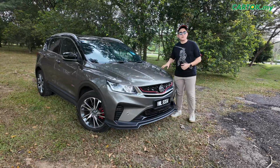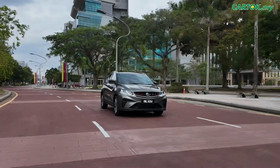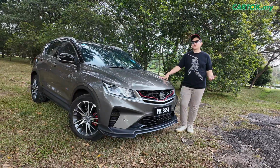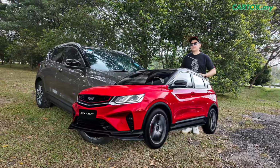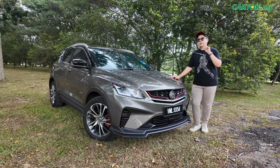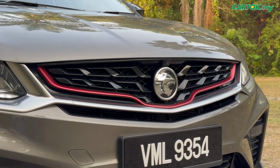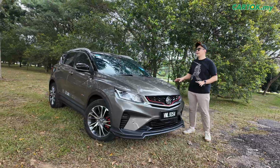There's plenty of X50 on the road, and it's not hard to see why. Just look at the design. It's a very mature and handsome design, isn't it? Particularly in Malaysia, our Proton X50 is exactly the same as the cousin car in China, which is the Geely Binyue, or Geely Coolray in the Philippines and other Southeast Asian markets. For our Proton, there are slight design differences compared to the other cousins, which is the grille. The grille has some slightly different design elements. We call it the infinity weave, but other than that, it's identical.